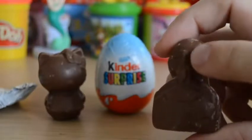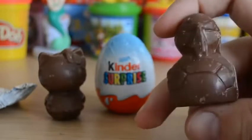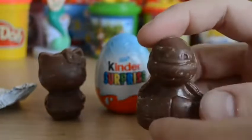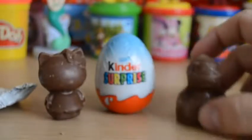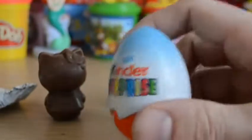It's even got the tie as well in his mask on the back, which is a really nice detail, which they could just miss out if they wanted to, but the fact they put it in there is really cool. And they just look really cute. And nice little presents as well as little gifts or something. Really nice. So let's take a look at our Kinder Surprise.